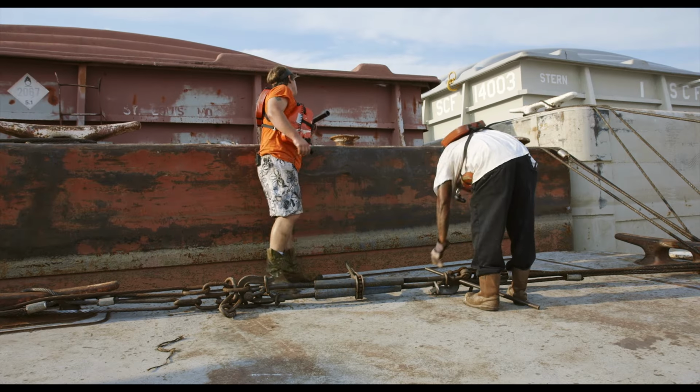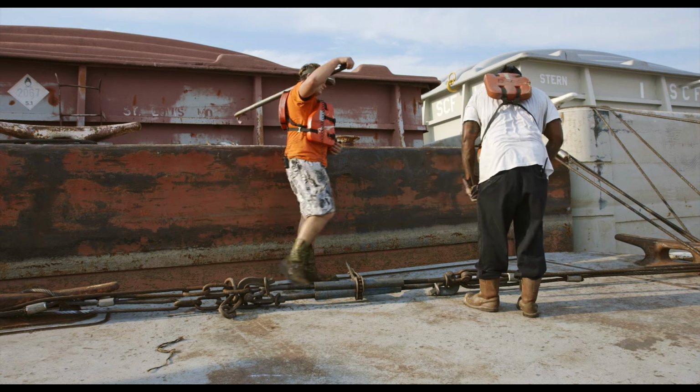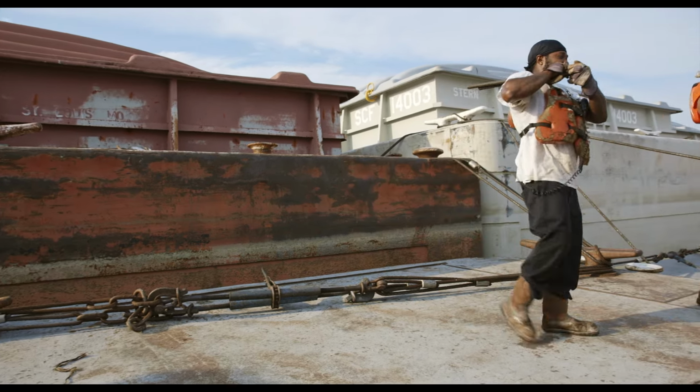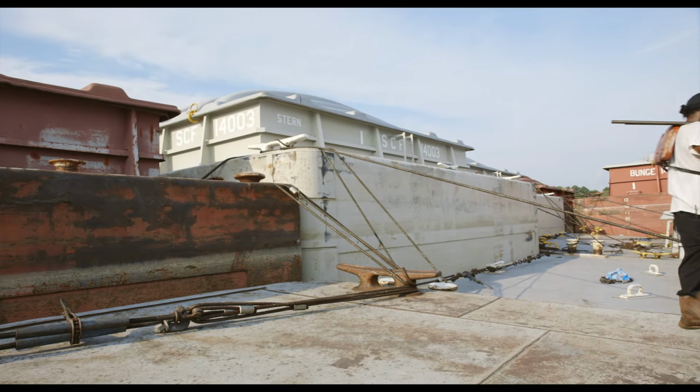Just turned 20 January the 5th, spent my birthday out here and Christmas. It all comes down to it, you gotta get it while the getting's good. Alright, I'm going back to start chipping now.